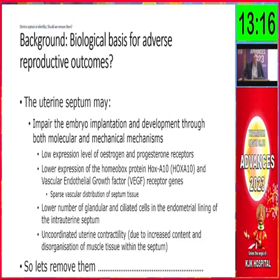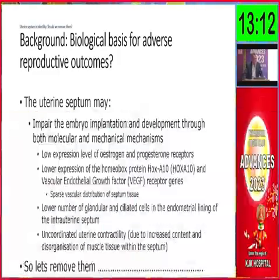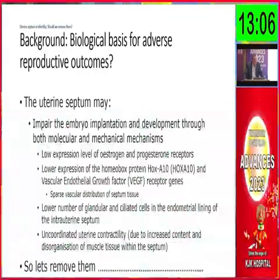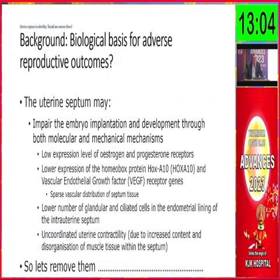So, should we remove them then? We can see these things, they seem to be associated with worse reproductive outcome. Okay, we don't quite know why, but we've got a few theories. So should we remove them? Well, I suppose the question for that is maybe we should if we can demonstrate a benefit.